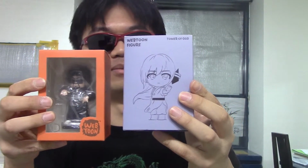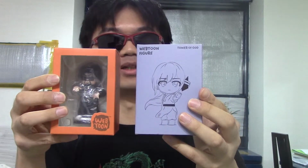See, I'm not very familiar with the webtoons. I just bought these figures because they looked nice. That's why we buy figures, because they look nice. So let's take a look.